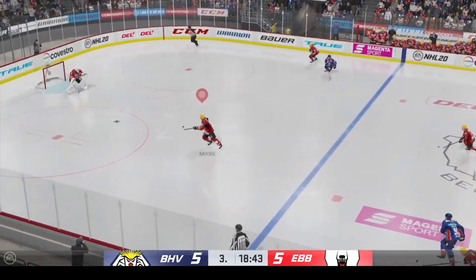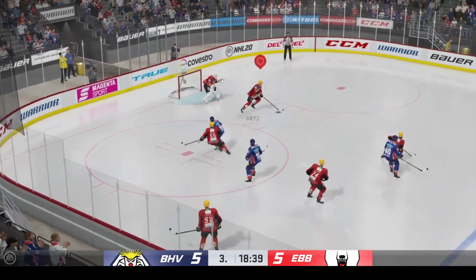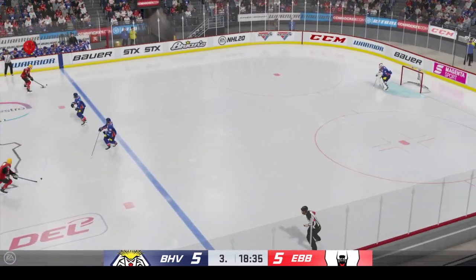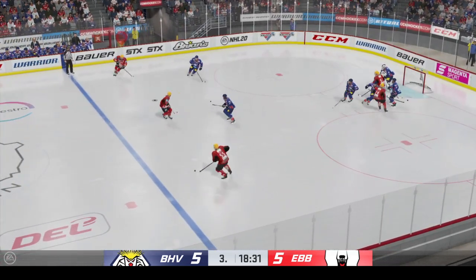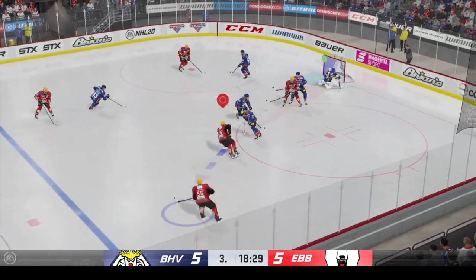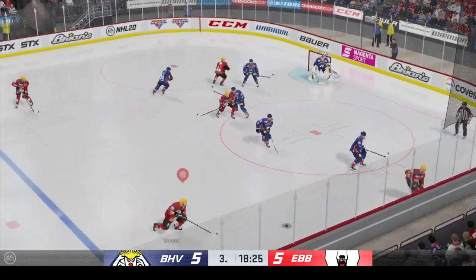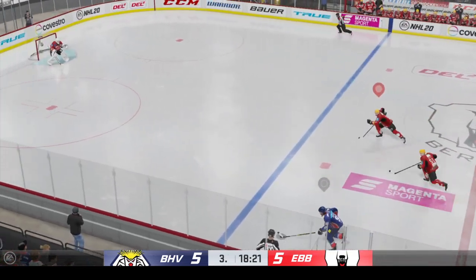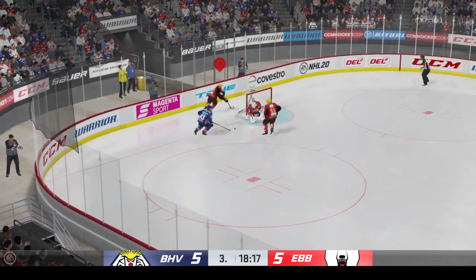Bremerhaven's got the puck in the defensive end. Sends the pass across the ice. Through the neutral zone, moving the puck along the side. Looking to make something happen along the boards. The Penguins gain possession of the puck here in the offensive end. The Polar Bears get a hold of the puck in their own end. On the attack along the boards with the stop.